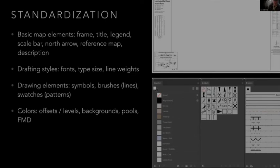And then the next thing is drawing elements. That would be things like the symbols used for speleothems or speleoclasts, the brushes used for floor and ceiling ledges or flowstone, and then swatches, which is another way of saying patterns. So things like sediment floor, mud floor, gravel, pools. There's a desire to standardize around those things as well. As you go down this list, with the symbols that are used, there are stylistic preferences from one cartographer to the next. So there's been some discussion and trying to come to some sort of consensus about making the maps look more alike from one to the next.